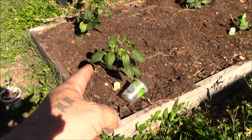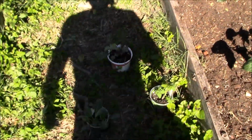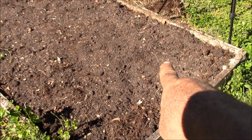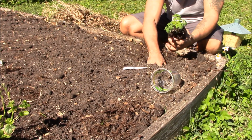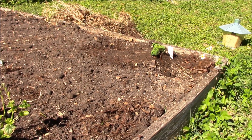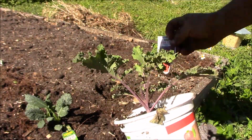Alright, so there we go. Jalapeno, poblano, greens over here, and then the broccoli plant over there. The tomato plant I'm going to put in at the end of this bed right here, maybe like this back corner. And then I think over here I'm going to put the dinosaur kale. And then we'll do the purple kale right in the middle.